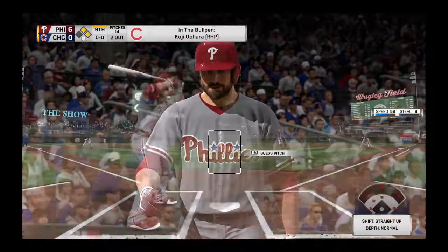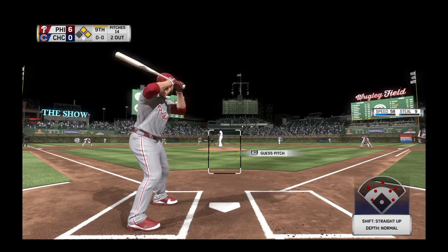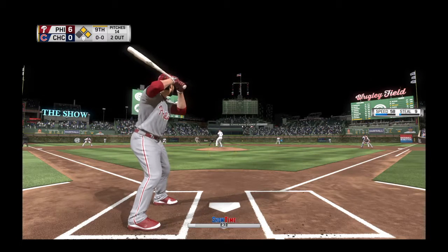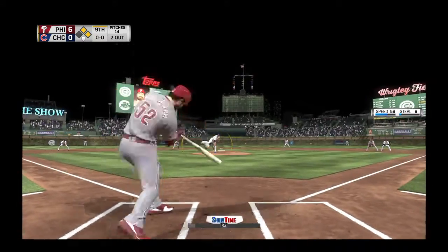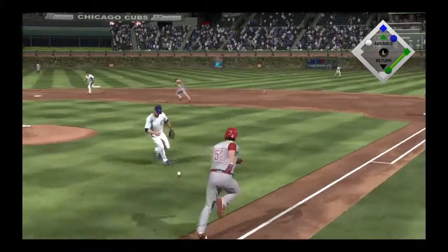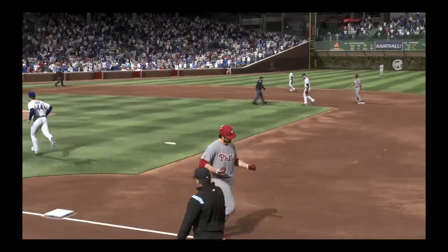Back here in Chicago with a great view of Matt Shoemaker digging in once again, 0 for 3 with a couple of strikeouts for him to this point in the ball game. Broken bat as this ball's hit on the ground. Throw on to first is in time, and the Phillies are turned away.